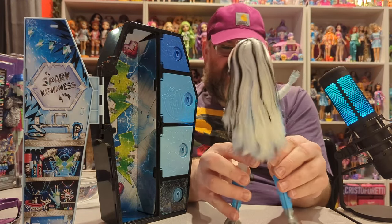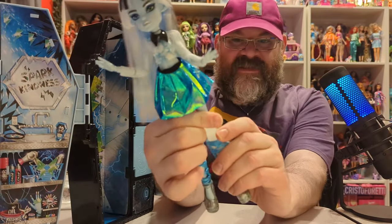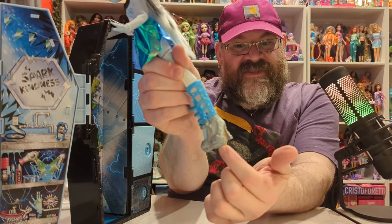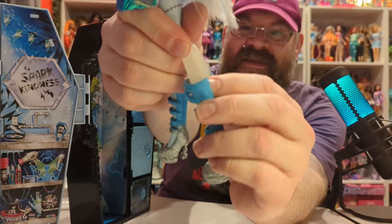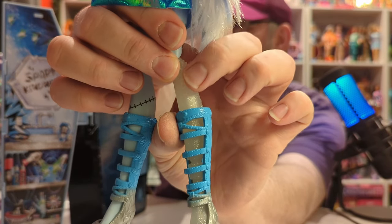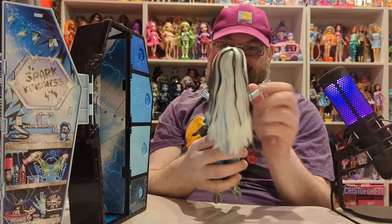So, first impressions are I really do like this doll overall. The leg is, normally it's like a metal looking leg that looks a lot like this silver on the bottom of the boots. But they did it in this translucent glittery material. But it still has all the metal rivets and stuff on it. It's very cool. I mean, I love it.